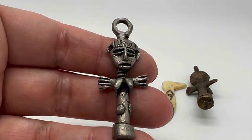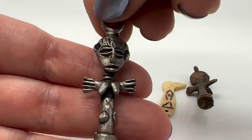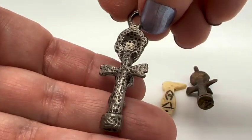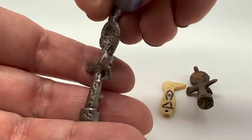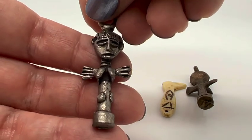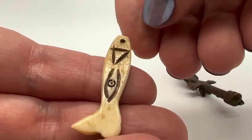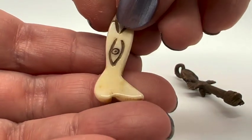Look at this little thing. Maybe that's some sort of fertility thing. I don't know. African, maybe? Not old, probably. I mean, when you look at the back, it's like, yeah, okay, it doesn't really look that old. And then this. That's interesting. This might be very old.